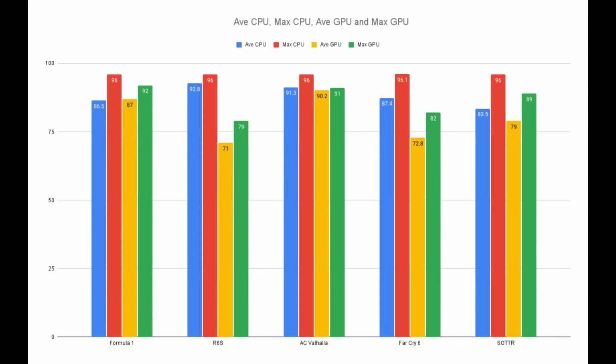For 3DMark TimeSpy Extreme, this is obviously where we'll see the most notable temperatures, 83.6 on the average CPU, 99 max on the CPU. On the GPU, average of 71 and the max of 87. On PCMark, we have an average CPU of 69 and a max of 95. On the GPU, an average of 47 and a max of 70.